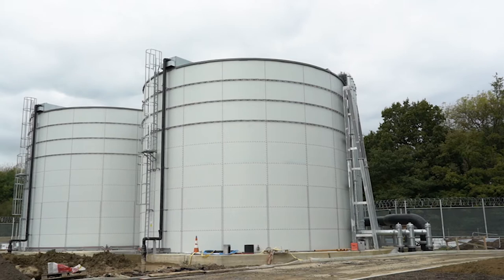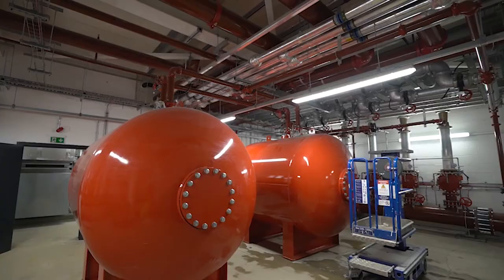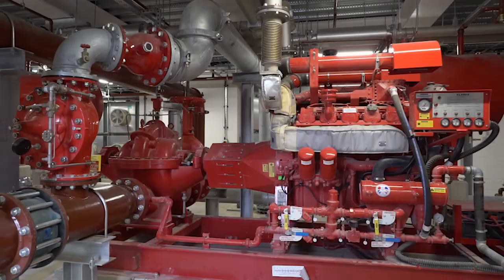Externally, we have two water tanks. Each tank holds 1.5 million litres of water. This water is fed into the sprinkler tank room via underground pipework, and it feeds four Clarke diesel engines, which are each 542 brake horsepower. The Clarke diesel engines each power a pump, and the pump delivers, when fully operational, 3,500 US gallons per minute, or 21,000 litres of water per minute.